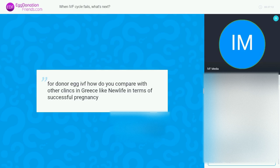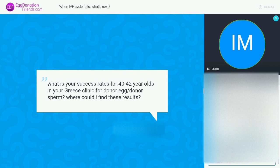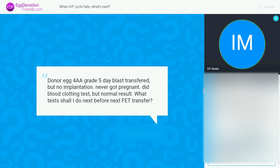Okay, thank you. So we have another question connected to that. What is your success rate for 40 and 42-year-olds in your clinic for donor eggs plus donor sperm? Is it the same? It's the same, about 50 to 60%. In combination with hysteroscopy with implantation cuts, the rates increase to 60-65% using donor eggs in all age groups.